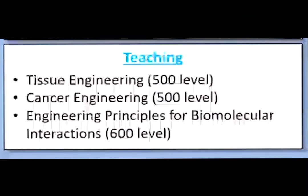So in terms of teaching, I am teaching tissue engineering, and this is a senior and graduate level class where we discuss how tissues develop and what the properties of the tissues are, as well as how we can use engineering tools and materials to help tissue regeneration. The second class is cancer engineering, where we discuss the basic principles of cancer development and what the engineering tools and methods are that we can use to study, to diagnose, and to treat cancers.